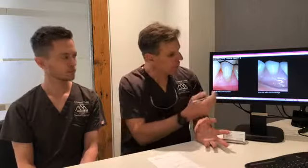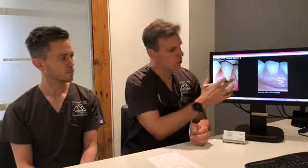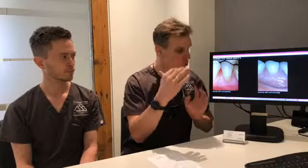So, all about gum grafting. One of the main questions is, what is it and when do I need it? When do we need a gum graft? You can see on this picture where the roots of the teeth start showing. It's what we call gum recession. Gum recession is gum movement downwards or away from the top of the tooth.